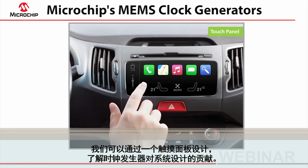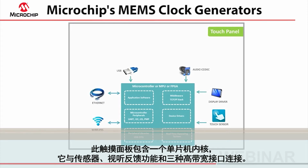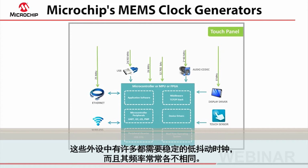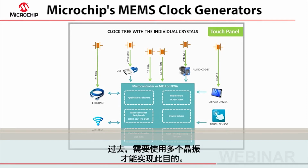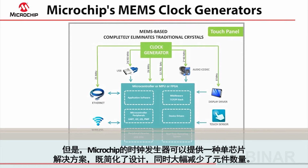touch panel design. The panel consists of a microcontroller core connected to a sensor with audio-visual feedback and 3 types of high-bandwidth interface. Many of these peripherals require a stable, low-jitter clock, and they're often at different frequencies. Traditionally, multiple crystals have been used to achieve this, but Microchip's clock generators provide a single-chip solution that simplifies design while also delivering significant component count reduction.